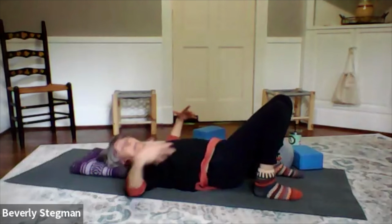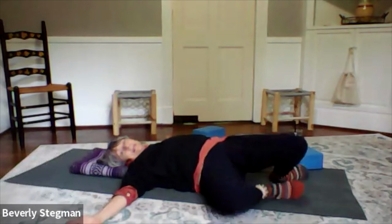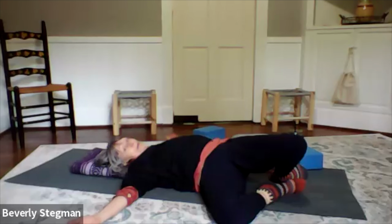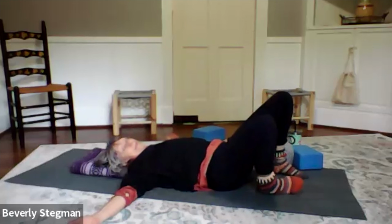Bring your arms out wide like a T. Take your feet hip width. Let's drop both the knees to the right. Turn your head to the left. Take a breath in. Fill your belly. Exhale, relax. Let everything just melt onto the safe support of the earth. On your next inhale, bring the legs back up. Keep the feet hip width.